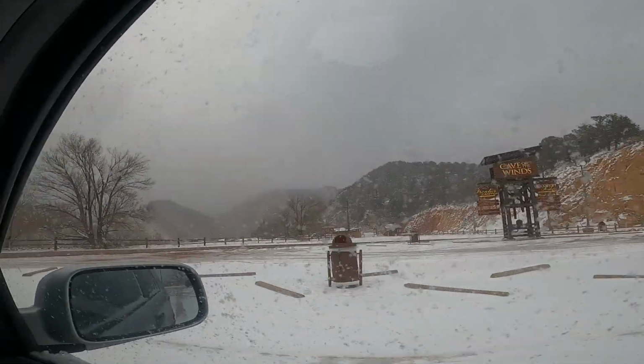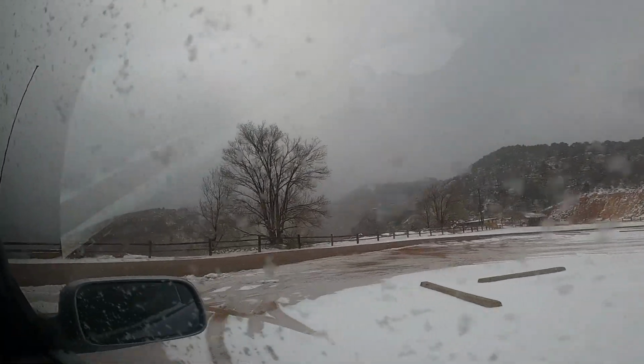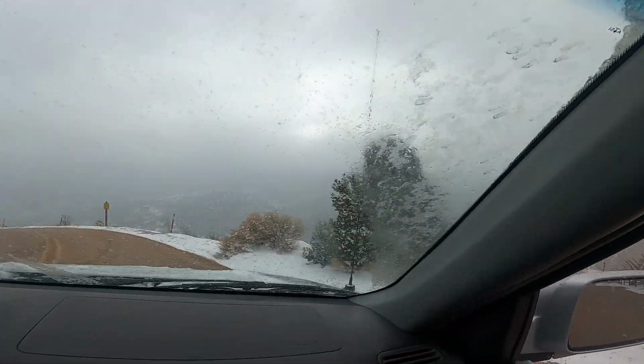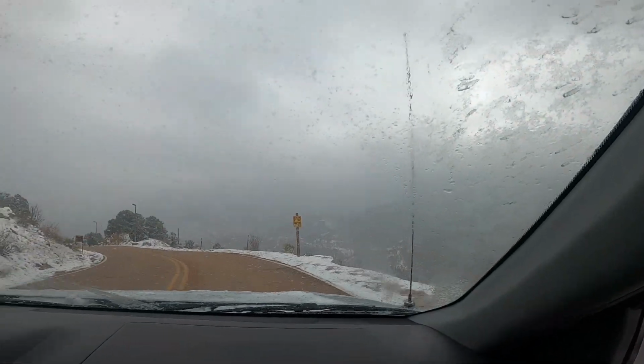We just left the Cave of the Winds. That was so cool. It wasn't as windy as I thought it would be. And when we came outside, it started snowing! It's like a blizzard! It's so beautiful. It's so foggy. Thank you for taking us on that tour. You're welcome! It was so fun and cool.